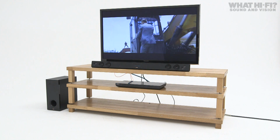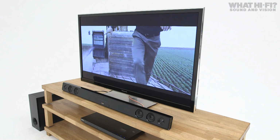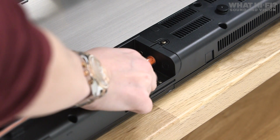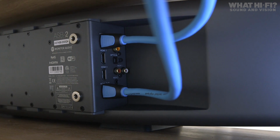The inputs you'll need is a big consideration, and those available will vary widely across soundbars. Some, particularly at the cheaper price points, will have more limited options. This LG, for example, offers just optical inputs, while something like the Monitor Audio offers multiple HDMIs, optical, aux-in, and even coaxial for older devices too.